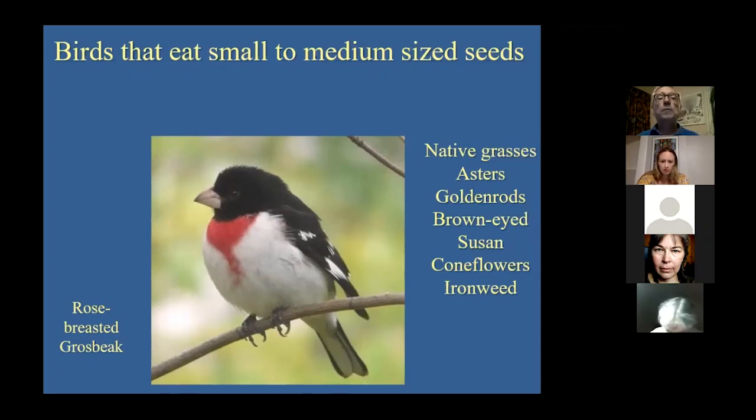The pollinators may be what we focus on in the summer, but as those plants go to seed, that's when the birds are going to move in. Our wintering sparrows, our migratory species, they're the ones that are really going to take advantage and make use of those gardens in what we might call the off season, late fall and winter and into early spring.